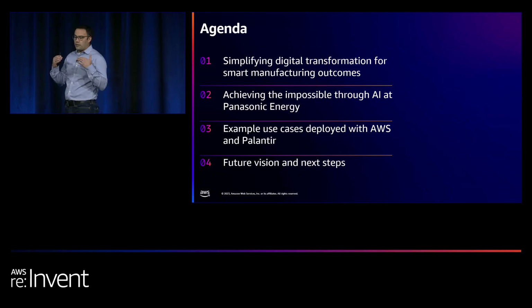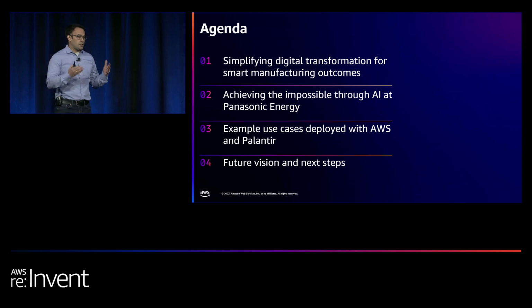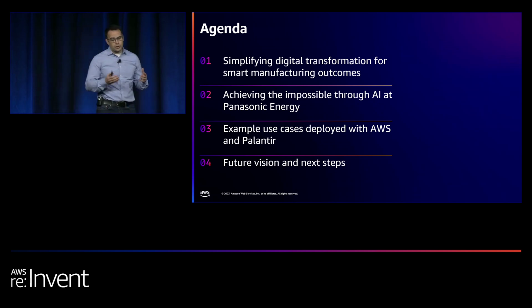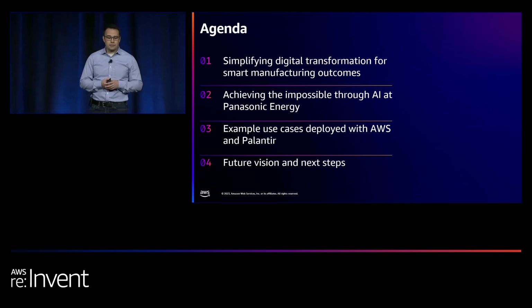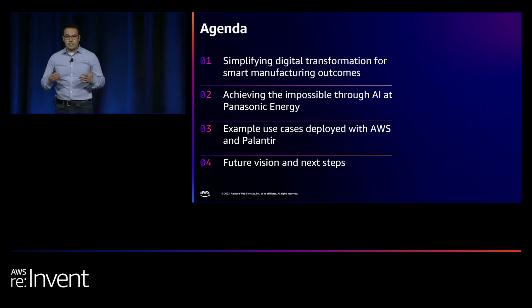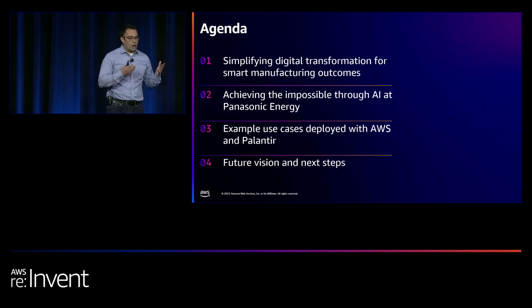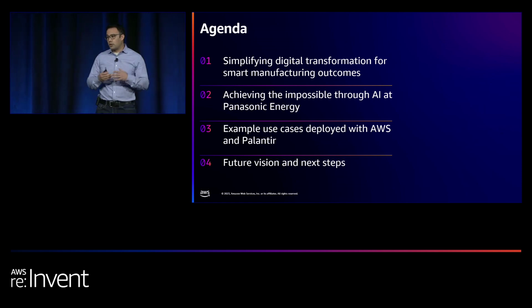So the agenda for today, I'm going to start just going through some fundamentals of how to put together a smart manufacturing strategy and how you can scale that strategy through a framework called Industrial Data Fabric. And then Justin's going to come up and talk about the success that they've had at Panasonic around scaling use cases using AI/ML. Sean will then talk about how to get started and some of the initial use cases as examples that they got started both with AWS and our partner Palantir. And then we'll wrap up with a future vision and where you can go to learn more.